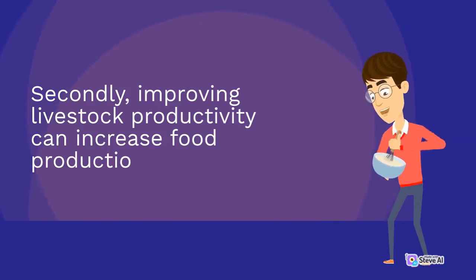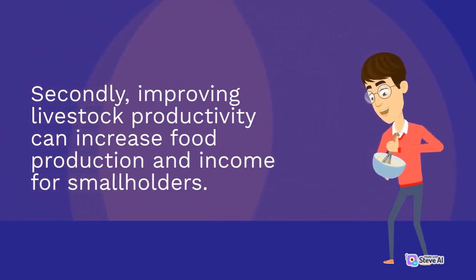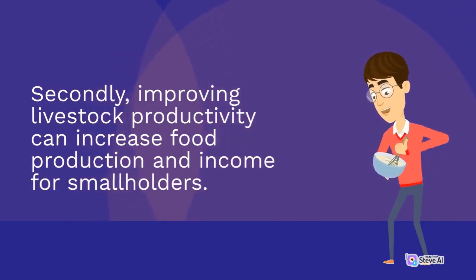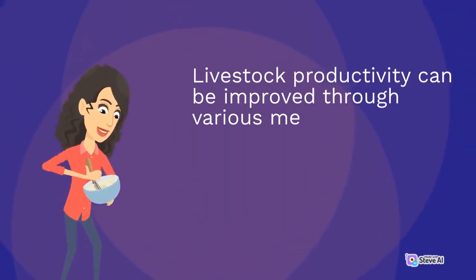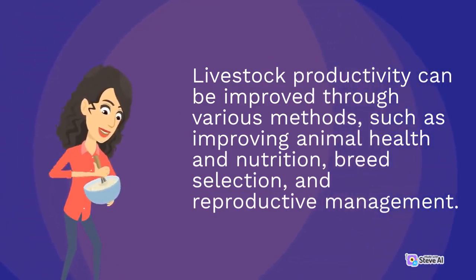Secondly, improving livestock productivity can increase food production and income for smallholders. Livestock productivity can be improved through various methods, such as improving animal health and nutrition, breed selection, and reproductive management.